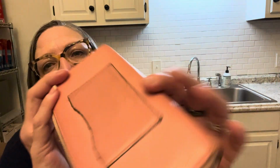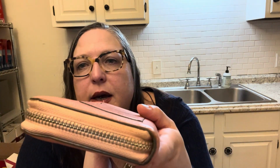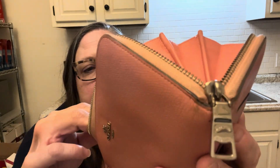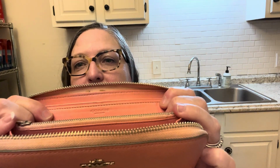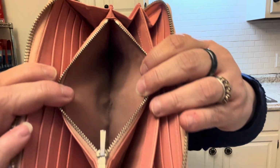This to me is the perfect everyday wallet. It's a nice large size, silver tone hardware. The emblem looks good on the front. It's a great everyday wallet because since it already has some flaws, you're not going to be afraid to carry it. I love pristine pieces, but I also don't mind things that do have flaws because then I can carry it and not be so concerned that I'm going to mess something up. I can be kind of hard on stuff.